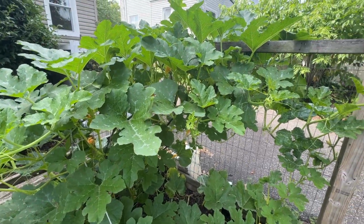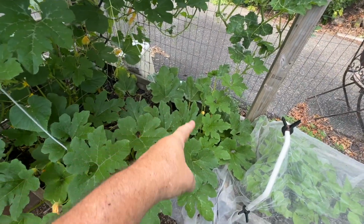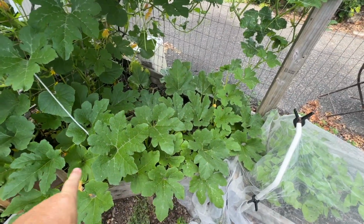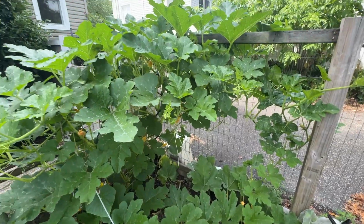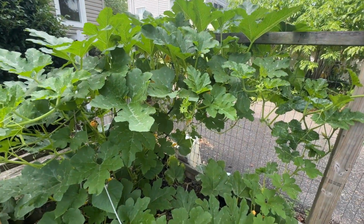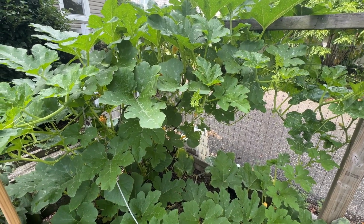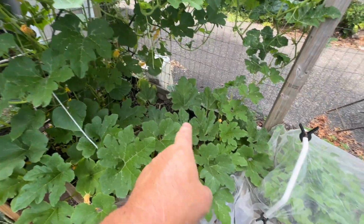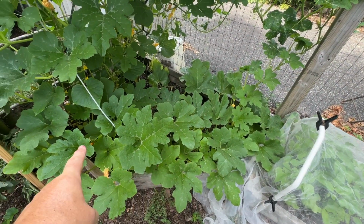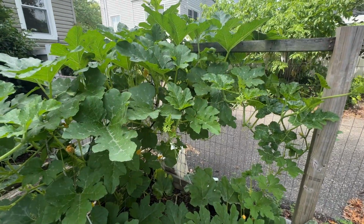It's growing like a weed. It's all over the place. It circles around this way, a vine circles this way, and then there are just vines all over the place. We've got a bunch of pumpkins growing, and the interesting thing about them is none are on the ground. They're all on the vines up in the air.